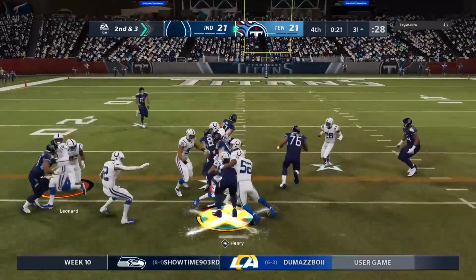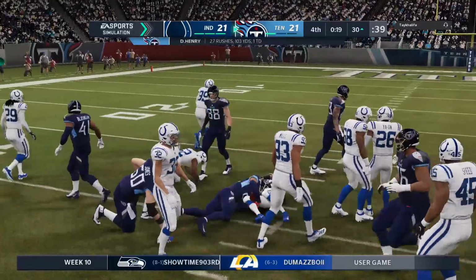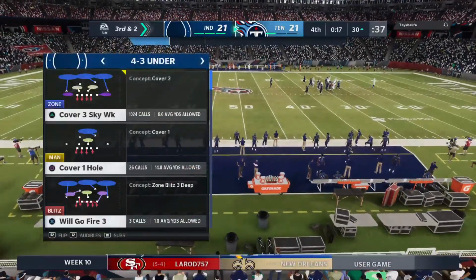They'll run it again with Henry. And he's going to get this one down to the 30. A minimal gain there on the 8th play of the drive.